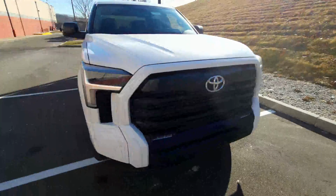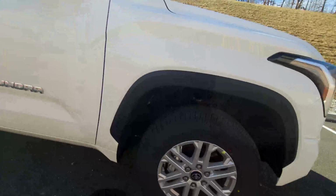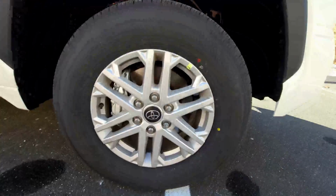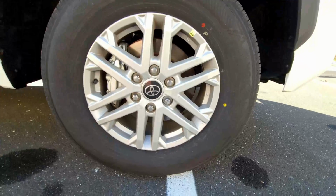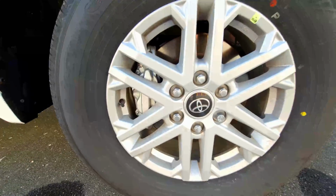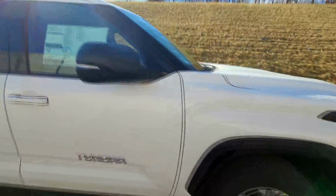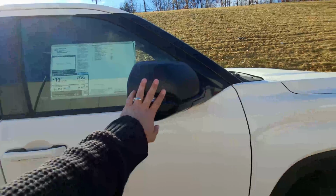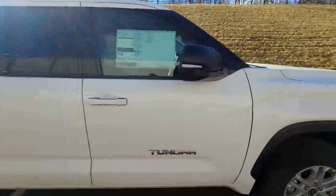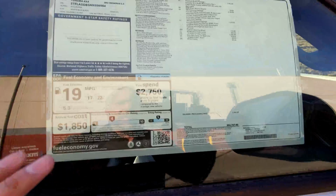And just walking around, this thing is massive. Of course, huge tires. These are the 18-inch rims, standard tires, black painted mirrors. They're not the fancy ones, of course. And the sticker price for this particular model is $54,707.